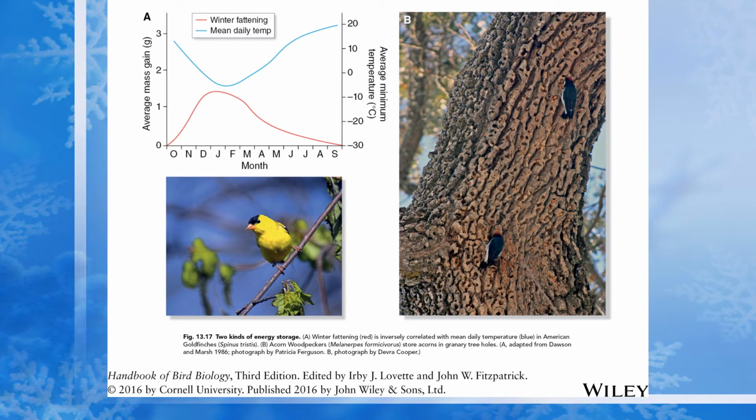Some birds invest a lot of effort into storing food for later use. In the picture on the right, you can see acorn woodpeckers, which are not found around here. Those are a western species, but are a perfect example of birds that cache food. You can see all the acorns where they're basically storing them in holes in the bark of the trees.